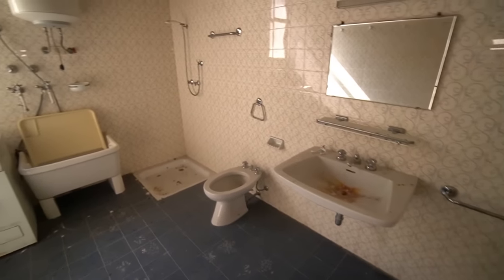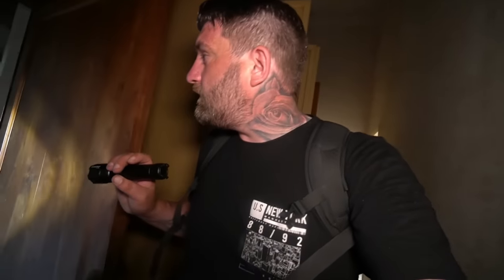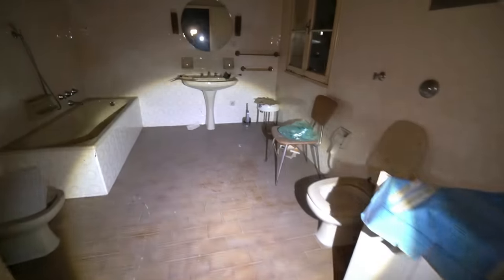Check this out, another bathroom. This is definitely gonna call for a necrophonic session. This place is freaking me out. Oh my god, how many bathrooms do you need? That's ridiculous. There are some photos on there though. Oh wow. Check them out, guys. Don't know why they're in the sink, but here we are.